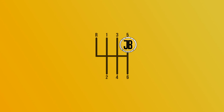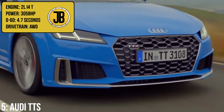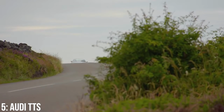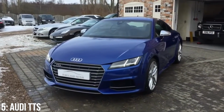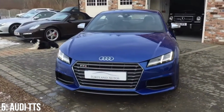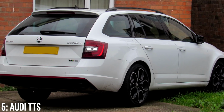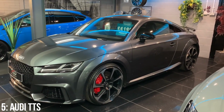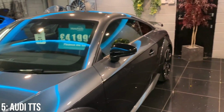Let's kick this list off with the 3rd generation Audi TTS, which hosts a 2-litre turbocharged inline-4 engine, putting out 305 brake horsepower, which takes it from 0 to 60 in around 4.6 to 4.7 seconds, depending on whether you go for an auto or a manual. This TT sits on the VW MQB modular platform, which is the same as cars like the Mark 7 Golf, Mark III A3, and the Skoda Octavia, and the TTS sits below the more savage TTRS, which takes a slightly larger 2.5-litre inline 5 instead, as well as a few more performance focused features.